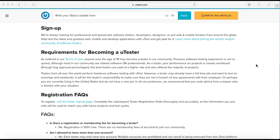The requirements for becoming a uTester are you have to be at least 18 years of age. You don't have to have previous software testing experience, although they say most of the people in their community are software QA professionals. As a tester, your performance on projects is closely monitored through bug approval percentages, and the best testers are paid at a higher rate and also offered the majority of projects.